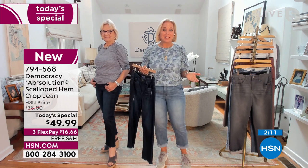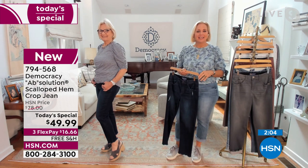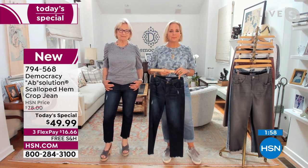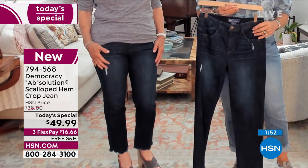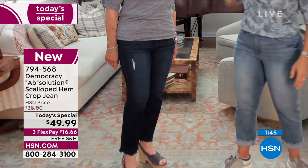Well, I love it on your mom, on Fran. I can really see the scallop because she's wearing the indigo, which is that nice, deep, dark, rich color with the cutest little shoes. And you're right, it draws your eye down. She's in the size 8 average. Karen's in the 10. I'm in the 4. All the ladies, we're all in our true size, okay? So just keep that in mind when you pick these up, because if you've got any other Absolution jeans from Democracy, stick with your true size. Otherwise, go with what you normally would.